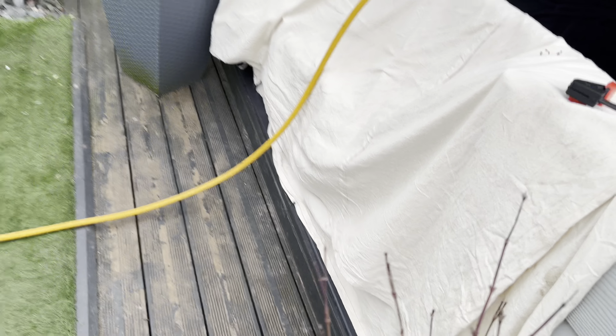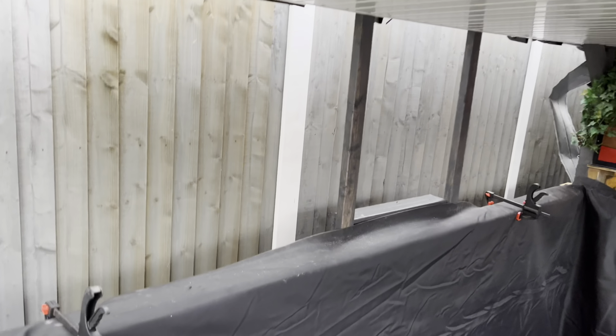So I've done the cladding on this side. I've got the dust sheets on. They've been on for over a week now to keep the frost off. I've painted that over there, ready for them, and the vacu shower.